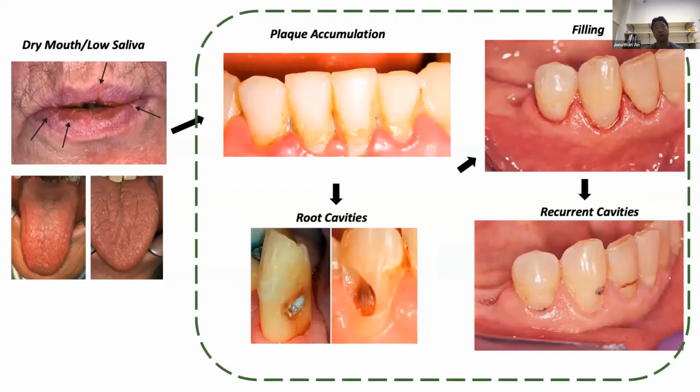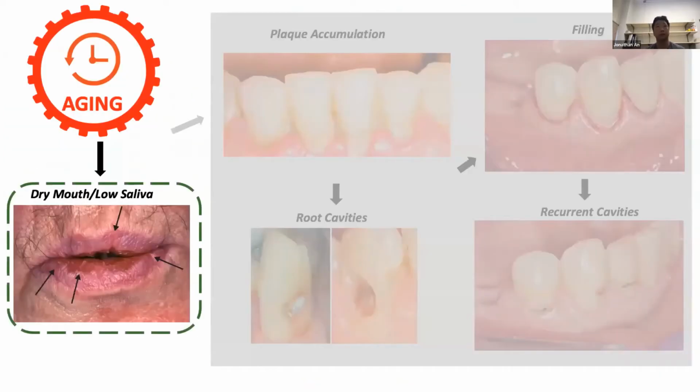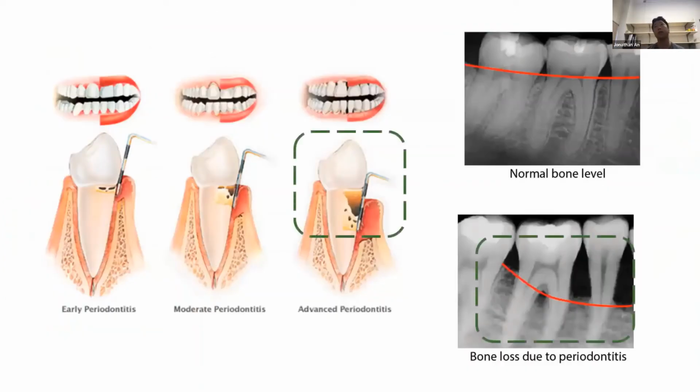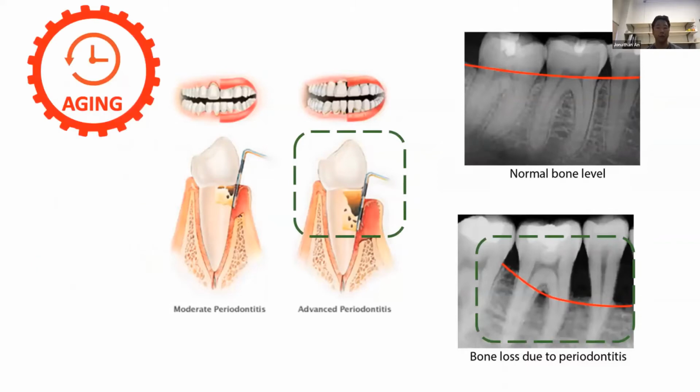What we should actually be doing is looking at the causal mechanism of this, which is low saliva, which itself is actually induced by age. This is the same for periodontal disease, where when patients present, they already have some form of significant bone loss or bone inflammation. And again, we're still treating the symptoms rather than the actual cause, which is age.